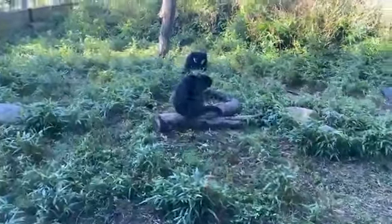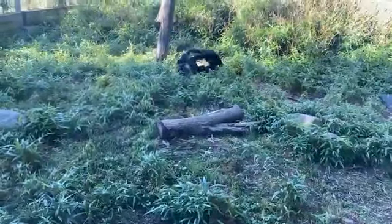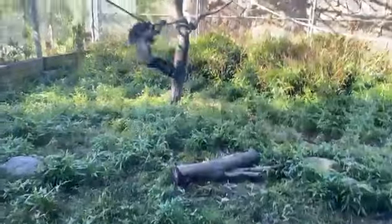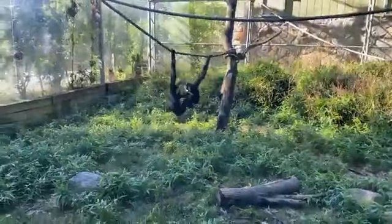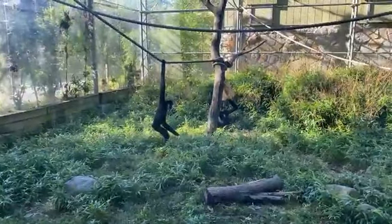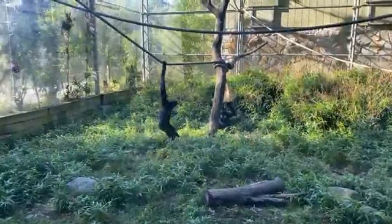How long do gibbons stay with their families? That's a great question. So they stay with their families until they reach the age of maturity, which for both boys and girls is somewhere between 7 to 10 years old. It just does depend on the individual when they leave the family.